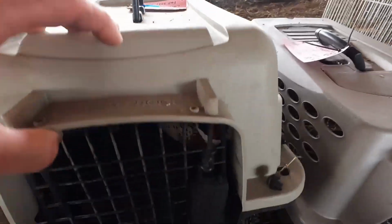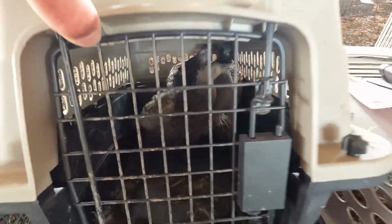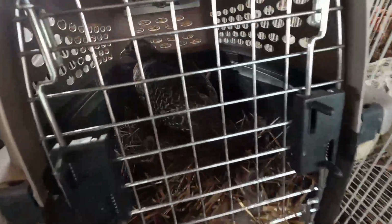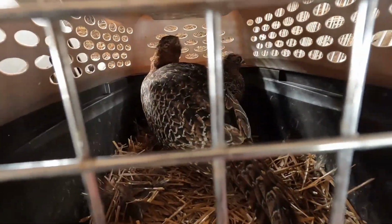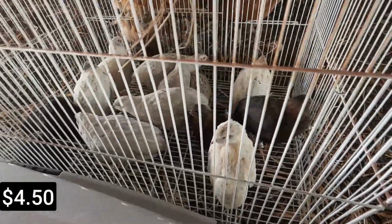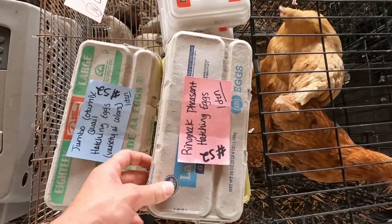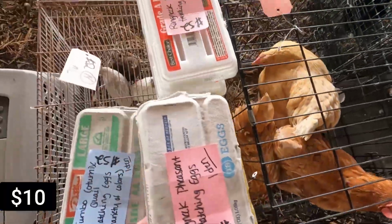Got ringneck pheasants. Got a trio there. And melanistics over here. Black ones are cool. More Coternics. Wouldn't hurt to get some of those to, you know, grab eggs. They're fun. Or we could just grab eggs like this. Ringneck eggs. Bunch of pheasant eggs.